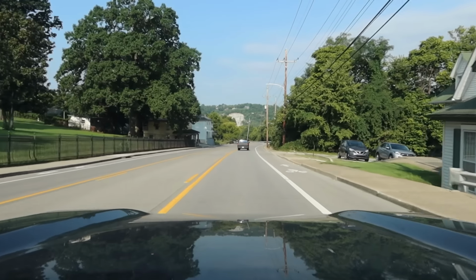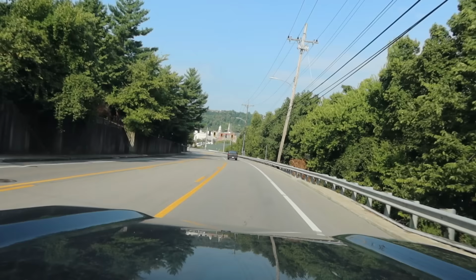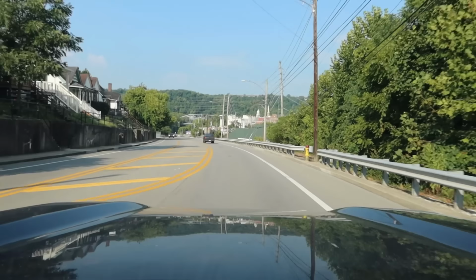All right, everybody, I am driving into Frankfort, Kentucky. Heading towards downtown. Looks like you can see it right there. This is the capital of Kentucky. So later, the wife and I will be going to the Capitol building and touring it. Wow.